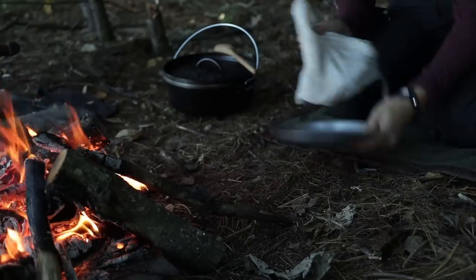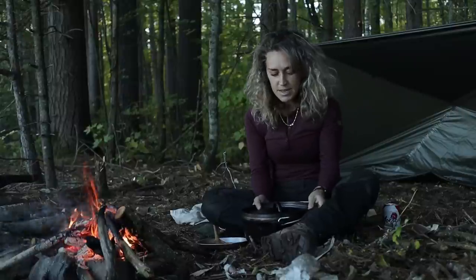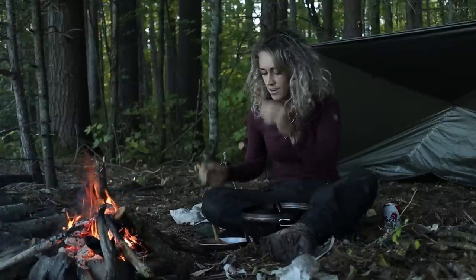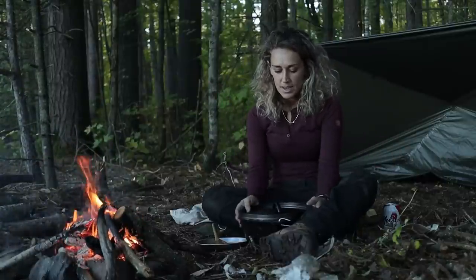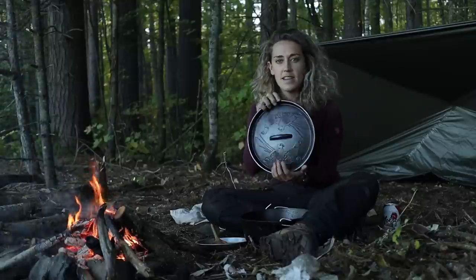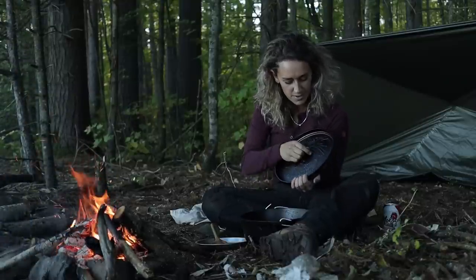Okay, so I have got some goodies today. I picked up this beautiful Dutch oven. I have wanted a cast iron Dutch oven forever, and I finally got one. I went to Cabela's and I bought it. And this is the special animal wildlife designs style, which is pretty cool.